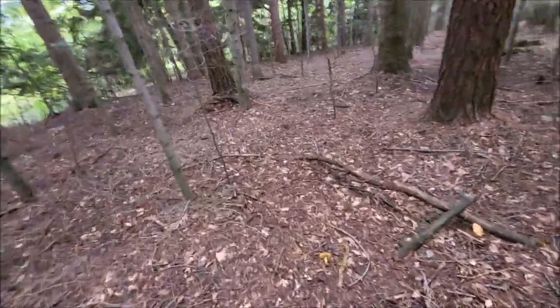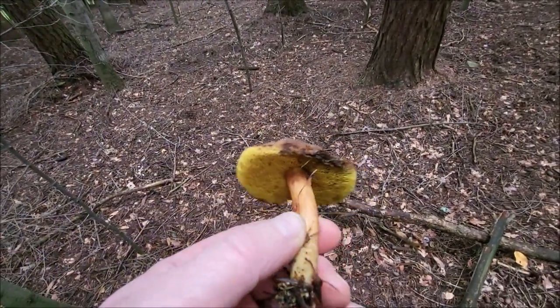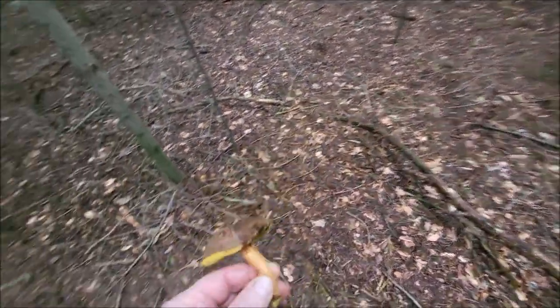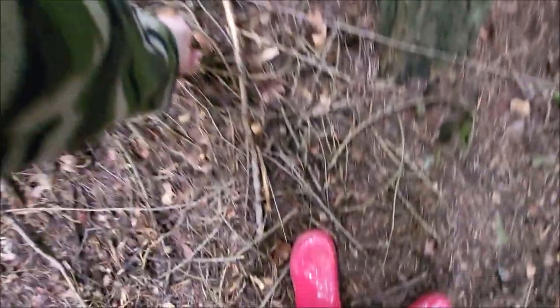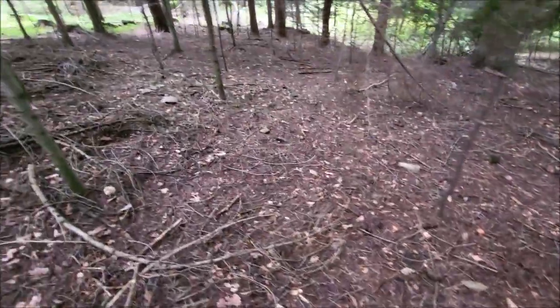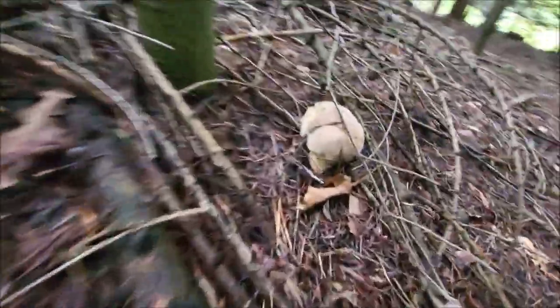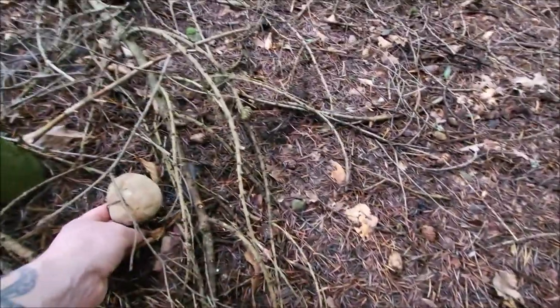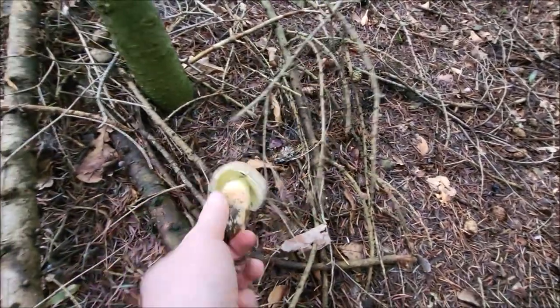Let's move on. This is already picked. I'm not gonna take it. You can see this is a bit rotten already. In Polish it's called zajączek. Let's see further. This is nice, but this is not edible either. You can see.